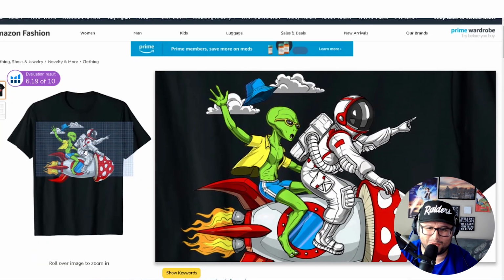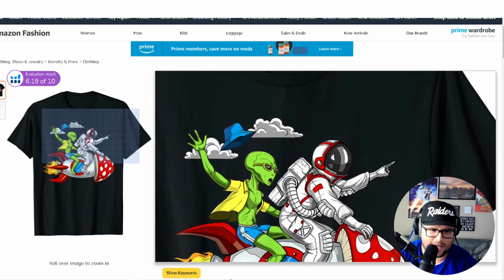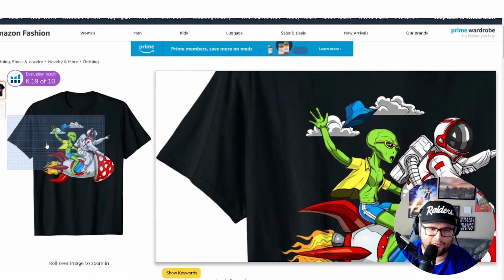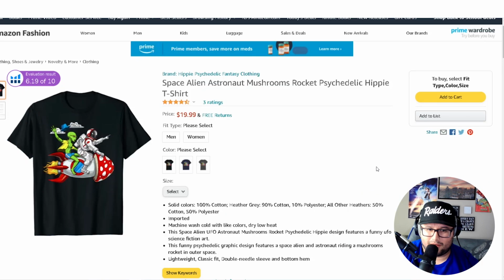This one's friggin' cool too. A mushroom spaceship going, astronaut and alien on the back, hat flying off. This is crazy. This is really awesome. So think of something that you can be creative with, be out of this world creative, right? That's the vibe I'm getting.